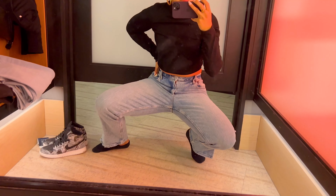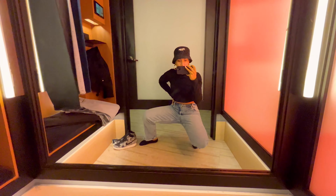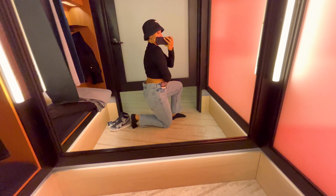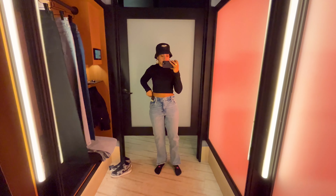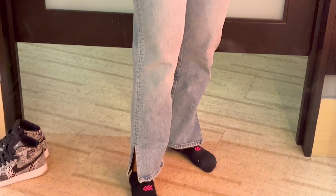However, I will say that it kind of met my kneeling test, but as you can see, it gaps really, really badly when I kneel down. So if you plan to squat, pop, lock, and drop it, these are not the jeans for you, girl. I'm just going to warn you. And even the knee raise test, you can see I just couldn't even get as high as I usually do. So I would rate these about a 6 out of 10, to be honest.